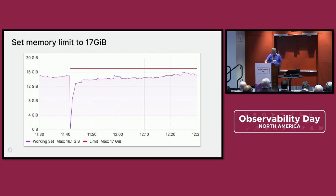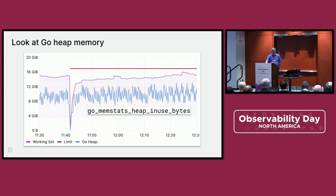Well, let's bring some more data into this picture. Prometheus is written in Go, and we can ask to see the Go heap memory with this metric, go_memstats_heap_inuse_bytes. And this is by far the biggest component of memory usage in Prometheus, the Go heap. It's kind of waving up and down a lot on that picture, right?